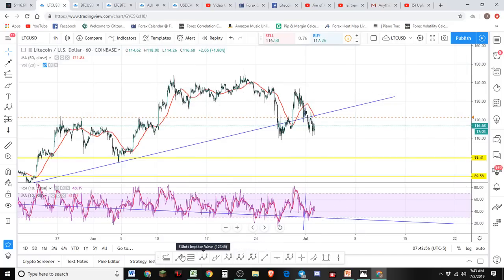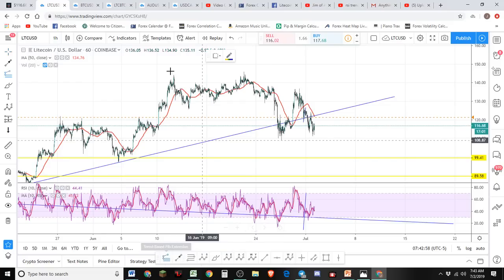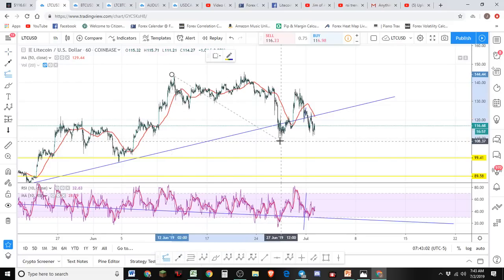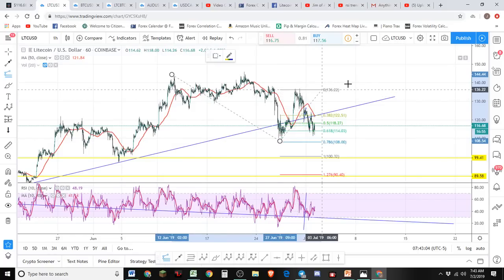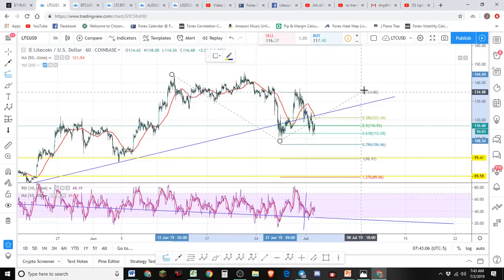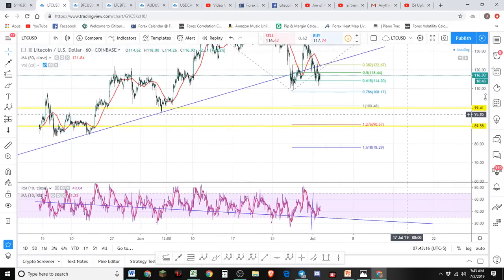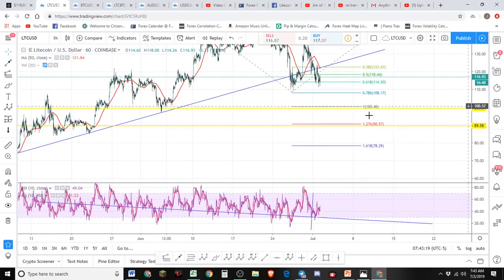So let's throw the fibs on this. Let's just measure what we have and get some price targets. Okay. So this would be basically our first ABC. This is our X wave. And then we are coming down here. Okay. So here's the one-to-one extension at $100. Here's the 1.276 at $90. Okay. So we're looking at a discount of at least $100 to $90.